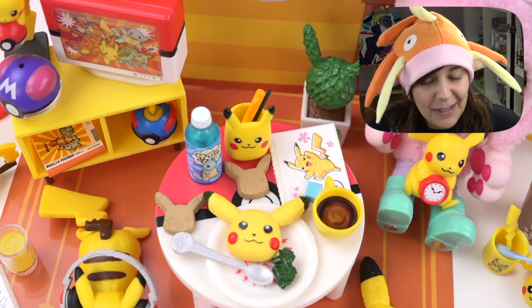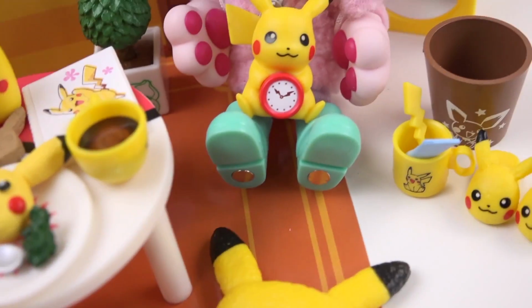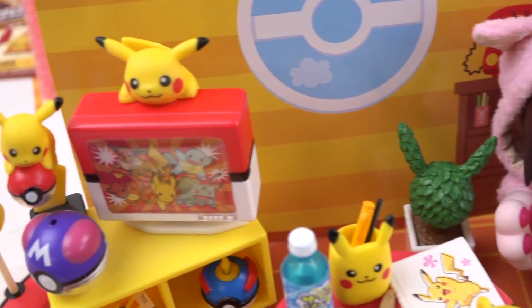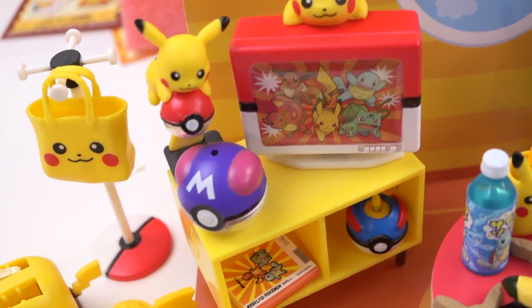So we just don't have enough space in this tiny little cardboard that they gave us. But my Nendoroid kind of does fit in there. If you guys don't know what Nendoroids are, they're just posable chibis because Japan.